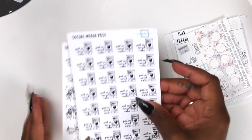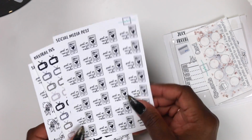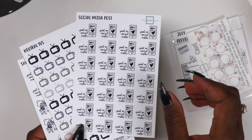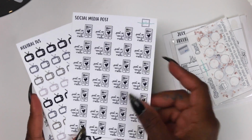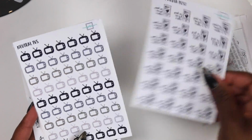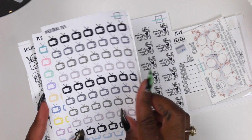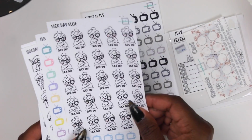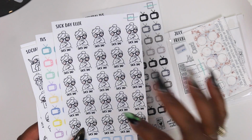Okay, and then we have this social media post. This is just reminding me to post on social media something every day. I want to make sure I'm getting on Instagram at least once a day, you know, doing what I do. And then I have these little TV stickers because I love watching TV. And then I got these Sick Day Ellies, and these are so stinking cute. I love these.